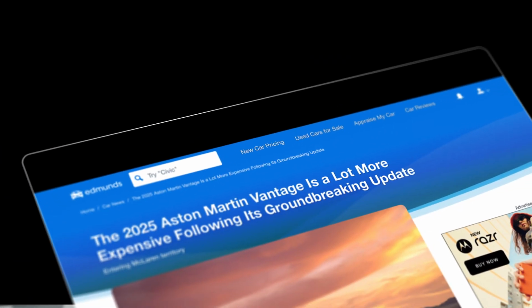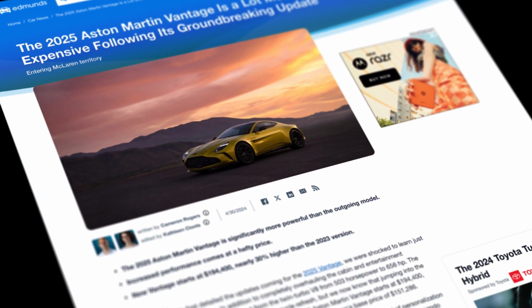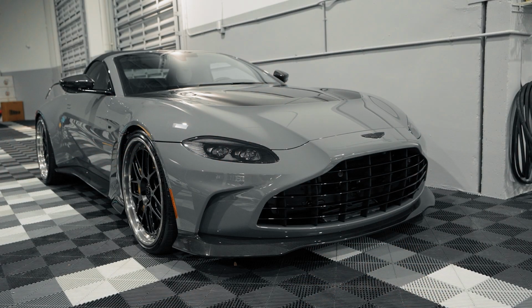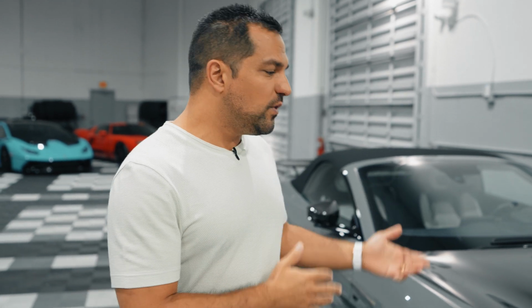So one very key thing that I think is important if we're going to be looking at Vantages more than anything else is to understand that Aston Martin does two things very, very well. The first one is they overprice the shit out of their cars. Their cars are completely not worth 50 cents of what they charge for them. So if this was a 400K car, I guarantee you this will end up being a 220K car at some point in the near future, and it will be exactly what it'll stay at for the rest of its life.